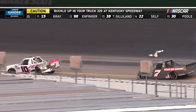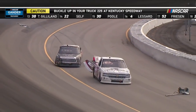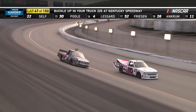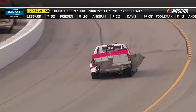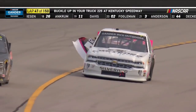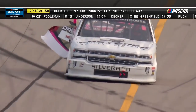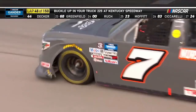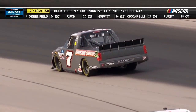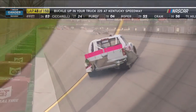Boy, I tell you what, we have had plenty of them, and that's Jennifer Jo Cobb in the 10 and the 7 of Corbin Forrester. Both those trucks are on the lead lap, so Jen Jo was having a nice run in that 10 truck, but a lot of damage there. Well, you made the comment about these drivers having a handful with these trucks. They're darting around, moving around a lot, and then on the restarts where it's get what you can right away.